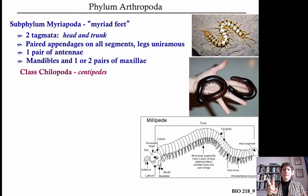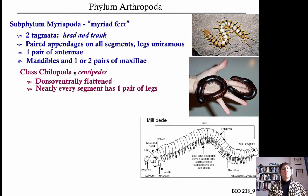So we're going to cover two classes, the Chilopoda and the Diplopoda. So the Chilopoda are the centipedes. I always remember this as they both start with C. These guys have dorsal ventrally flattened bodies, so they kind of look like they've been squished a bit. Nearly every segment has one pair of legs, so one on either side of the body.